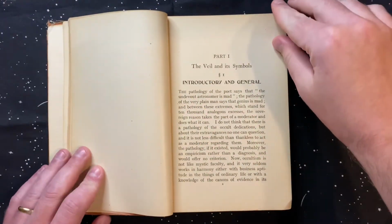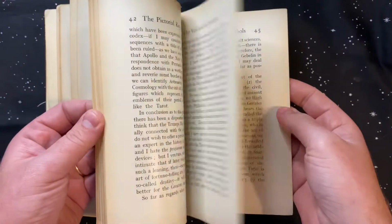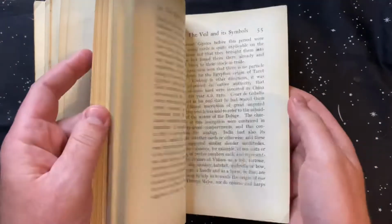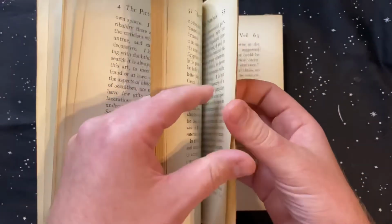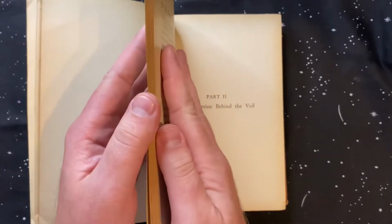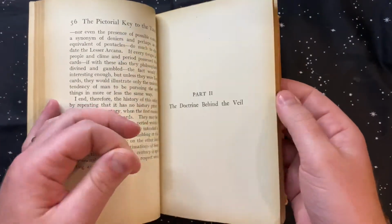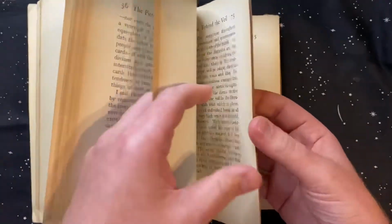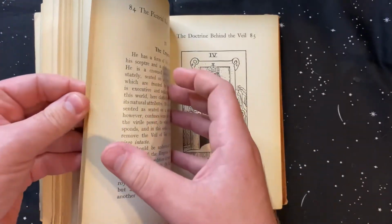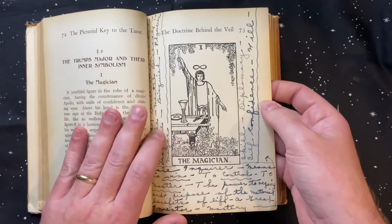So then we go straight into part 1, which is rather long. So this is part 1, and then we go into part 2. And part 2 is where it gives you the doctrine behind the veil. All of that is relatively big. And then we go straight into this.